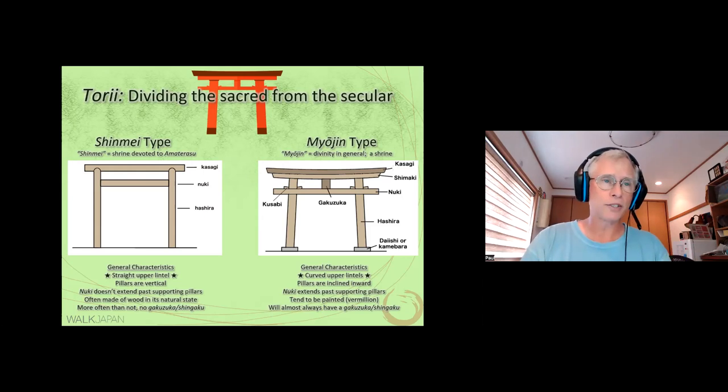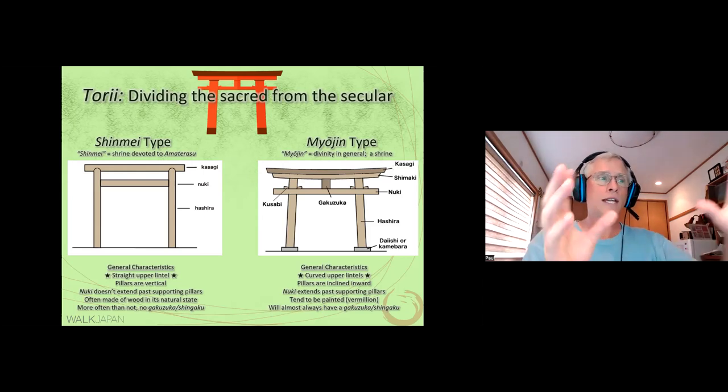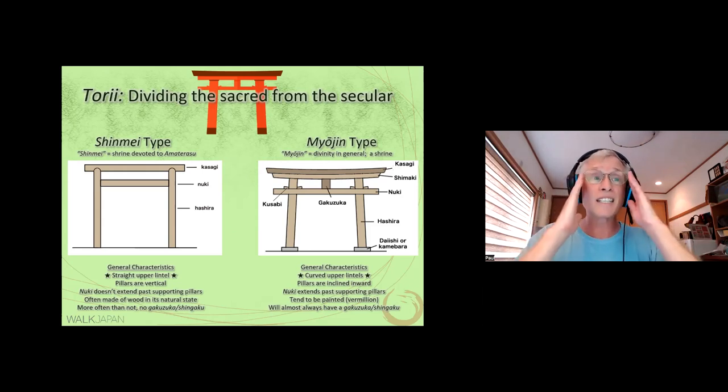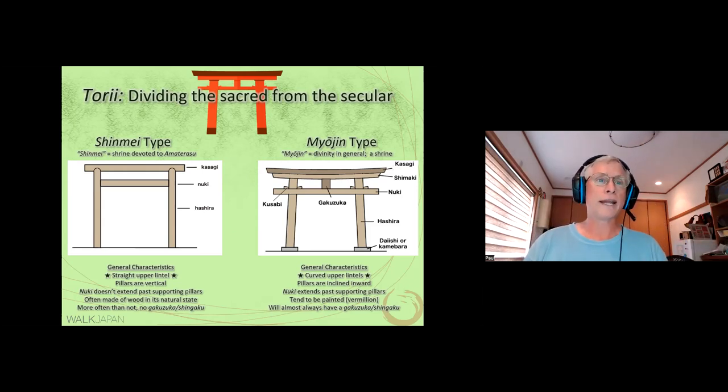Now that I've told you this, I want you to keep in mind the only two things that will not vary: Shinmei Tori will have the straight upper lintel, and Myojin type will have the curved upper lintels. The others will be mixed and matched. There are, I believe, 16 different types of Tori, and there are exceptions.